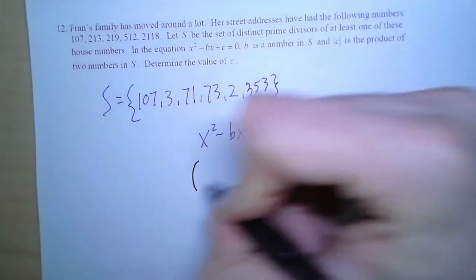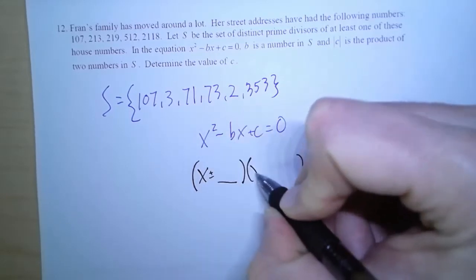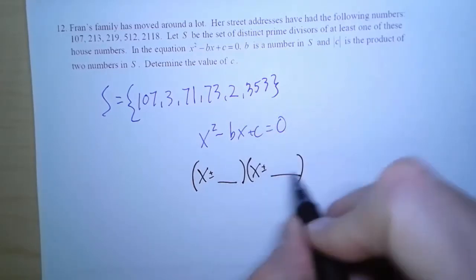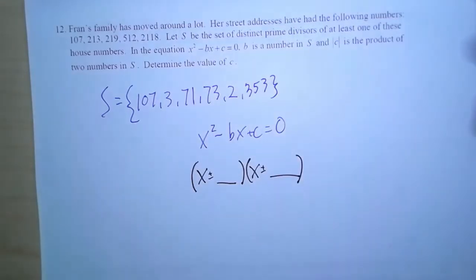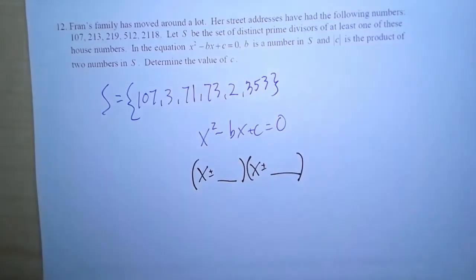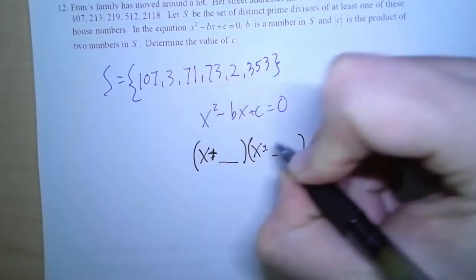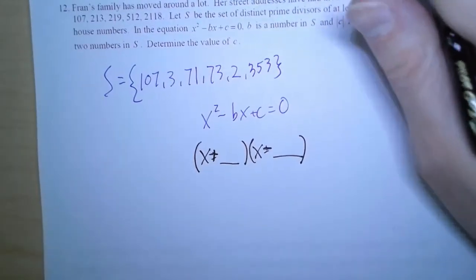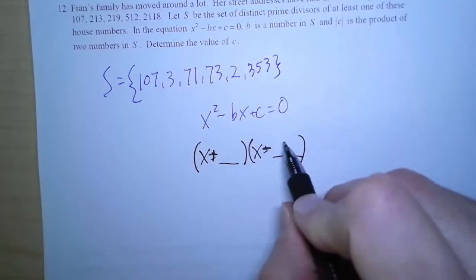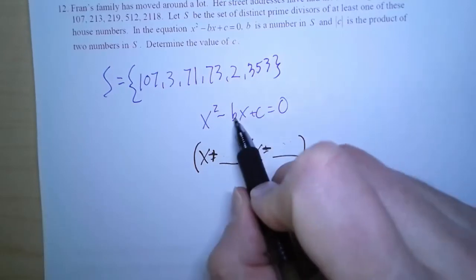Because what that means is that we can factor this quadratic into 2 terms. And if c is a product, then when we factor it, the two numbers here have to be from this list also. Now, one other key thing is that b is negative. And so because b is negative, one of these terms has to be positive, and one of these terms has to be negative. So this one's positive, this one's negative. The key thing is that two of these numbers have to multiply and give us c, whatever c is, we don't know. Two numbers from this set also have to add up to this.